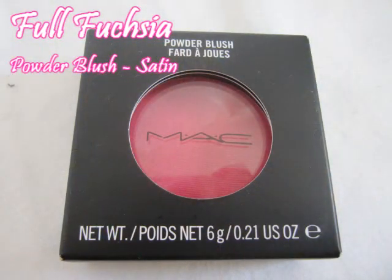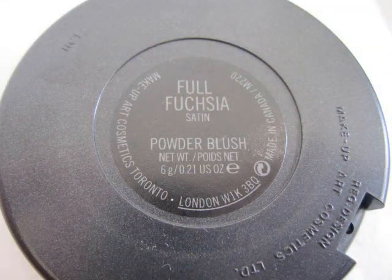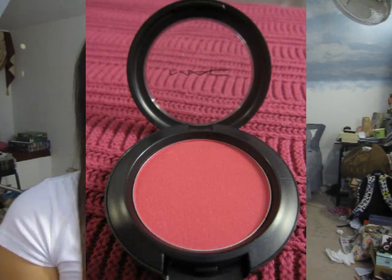The next product I have, I also have on my cheeks, and it's Full Fuchsia Blush. It's a satin finish. This came out in the Riveting collection. And it just says so back there. Full Fuchsia, satin finish. No more raised pans, just the regular boring blush pan. But the blush itself is not boring at all.